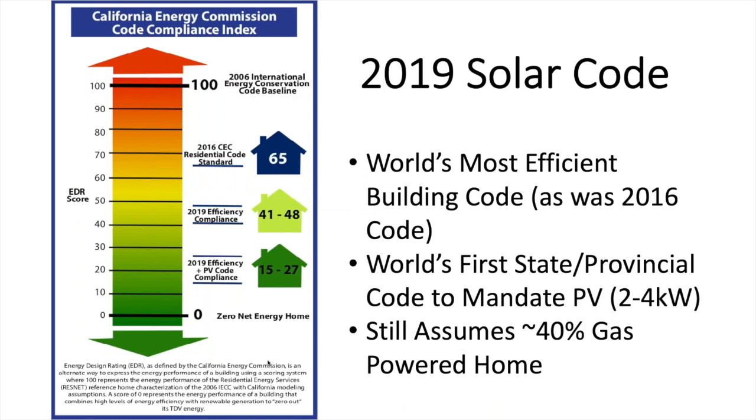So on the left-hand side, you see a scale where when I started in the industry in 2005, this was the code I was working with in California, and much of the country has gone through this 2006 International Energy Conservation Code baseline. You might be familiar with what are the measures there. In 2016, right now until next year, we have this 2016 code here in California that says we have to get to a 65 if you're using 2006 as the baseline, and 0 to 100. Next year, we have to get to a 41 to 48 on that scale, which is by far the world's most energy efficient building code.